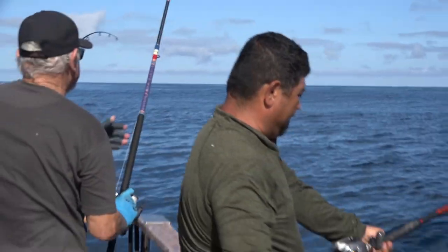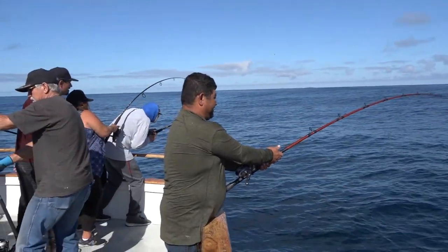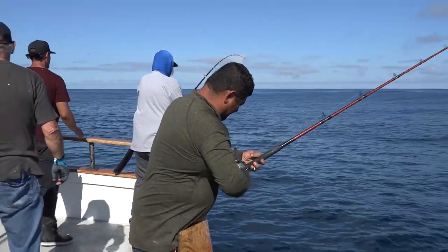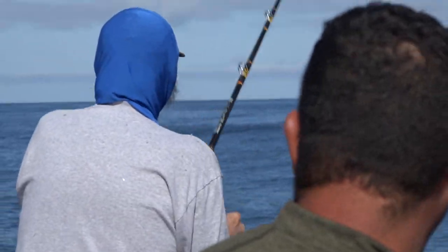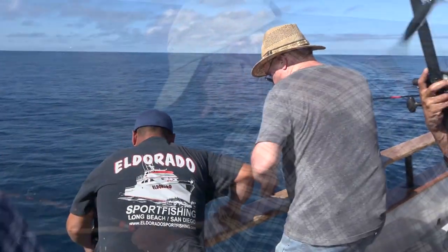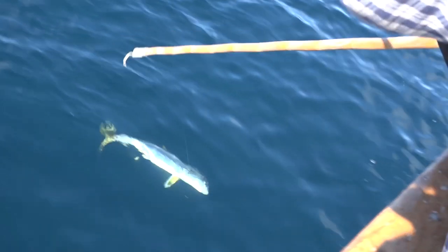Let's go! It's time to go to work, you guys! Let's go, Pablo! Pop! That's one, that's two! Lanny's last man standing over there. Come down, guys! Under the corner! There you go. I like that. Tip out. You're gonna rub on the boat, dude.